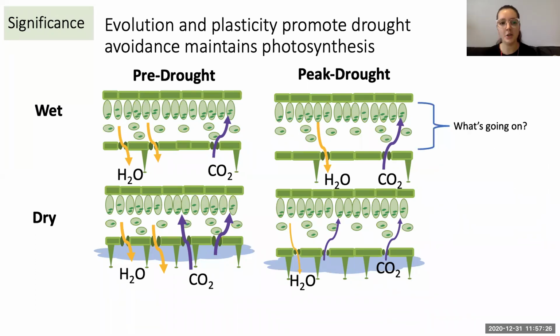My next steps are to examine the internal leaf architecture to better understand the pathway of gas conductance once within the mesophyll cell layers.